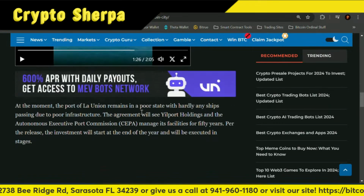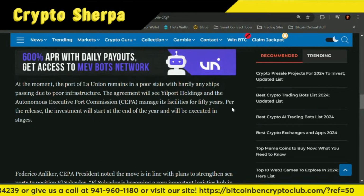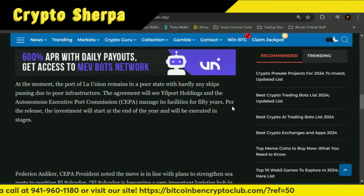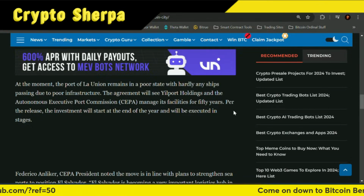But at the moment, the port of La Union remains in a poor state with hardly any ships passing due to the port infrastructure. Now, the agreement will see Yieldport Holdings and the Autonomous Executive Port Commission manage its facilities for 50 years per the release, and the investment will start at the end of the year and be executed in stages.